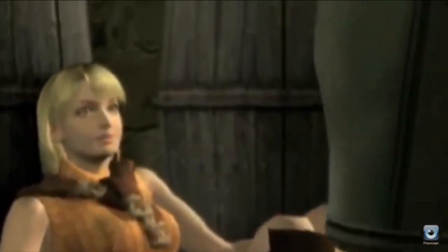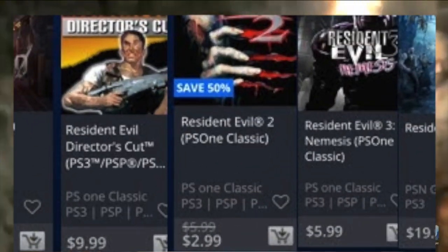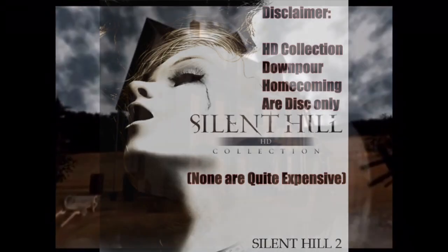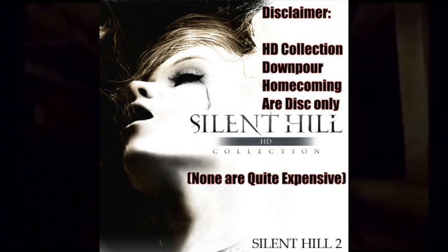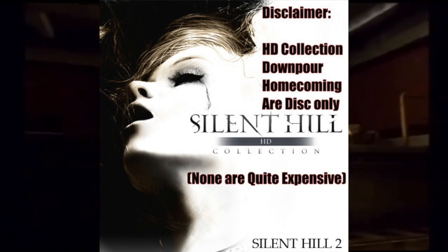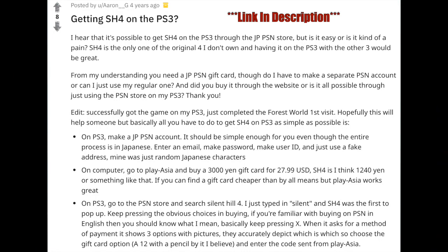And all of the games are reasonably cheap, with Resident Evil 1 through 3 only being about $6 a piece. Silent Hill 1 through 3, Homecoming, and Downpour, basically the entire Silent Hill franchise is purchasable on the PlayStation 3, and you can even get 4 if you want to make a Japanese PlayStation Network account.